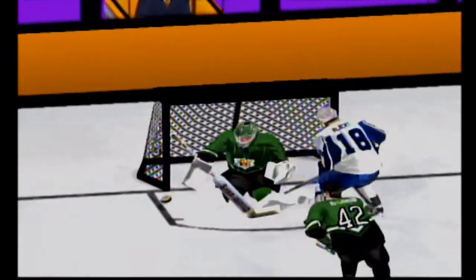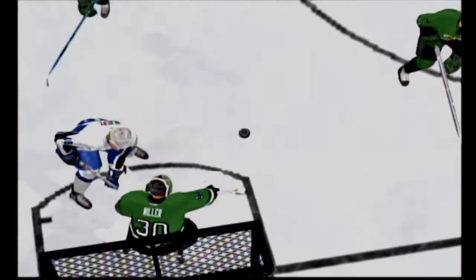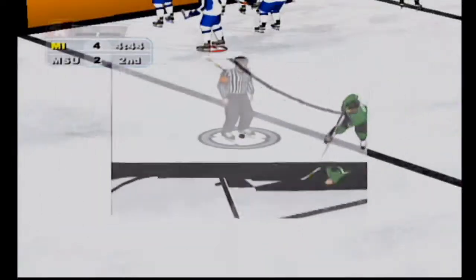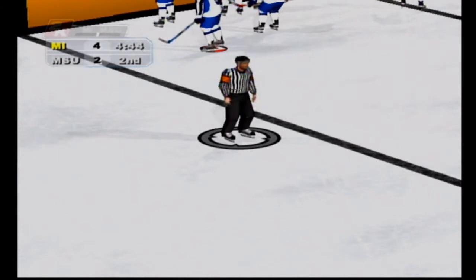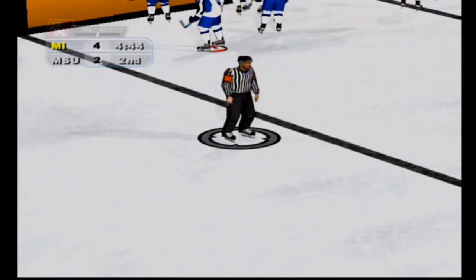That was a great sequence there, Bob. Let's have another look at it. Yeah, he made an excellent stick save off the rebound. Great reflexes to keep track of the puck there, Harry. Rebounds are always a little scary, but he made short work of that one. Guolla is on the way to the penalty box to serve his first penalty of the evening.